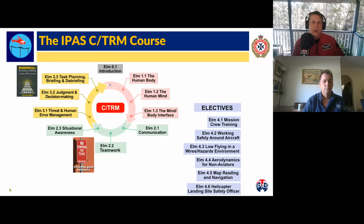The next module that I teach is the human mind. That's all about psychology. It's things like personality, being submissive, being aggressive, how we deal with aggressive people. Psychology is also about communicating as well, but there's a specific module on communication. So the human mind element looks at those things that will impact the way that we process information. So it's our internal biases and those sorts of things. It's all to do with the psychology of the individual.